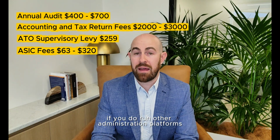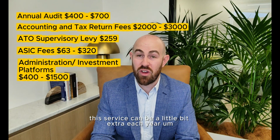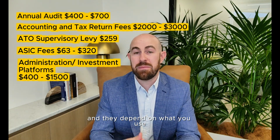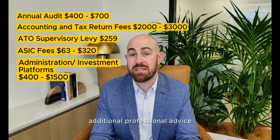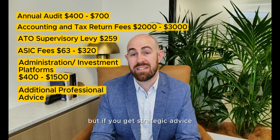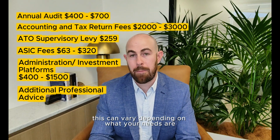If you do run other administration platforms or investment platforms, this service can be a little bit extra each year, and they depend on what you use. Can be from another $400 to $1,500 per year. Additional professional advice, obviously that is entirely optional, but if you get strategic advice, say from a financial advisor, this can vary depending on what your needs are.